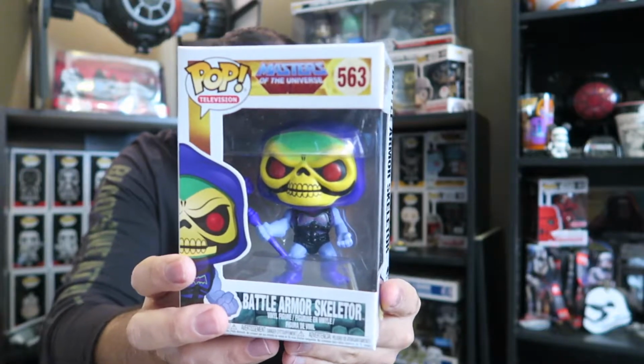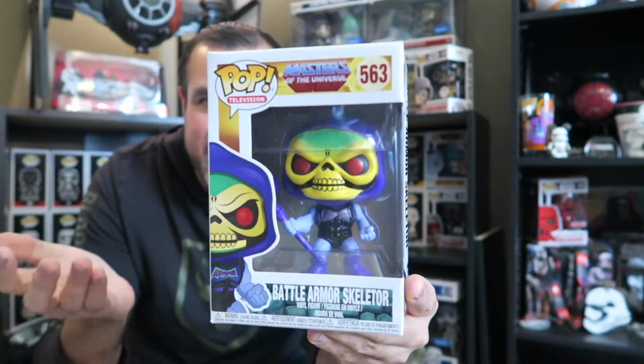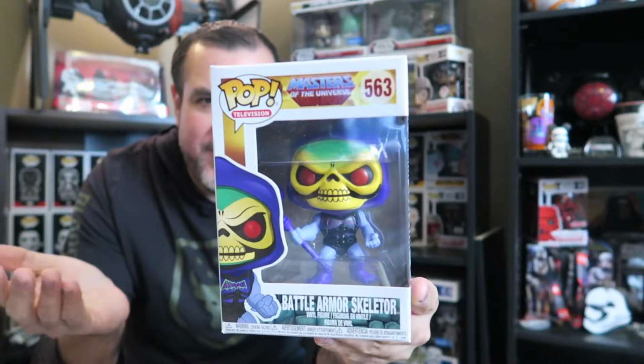Came in this week, picked him up on eBay for, again, pretty much retail price. I don't think I paid extra, and it was free shipping, so too good a deal to pass up. I haven't seen him in stores. I haven't seen a lot of Masters of the Universe in stores actually around here.